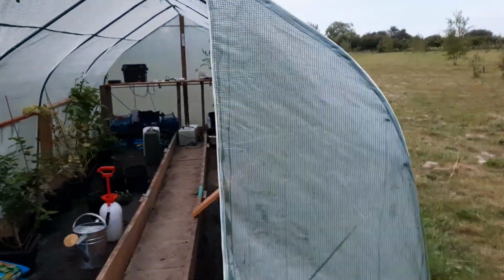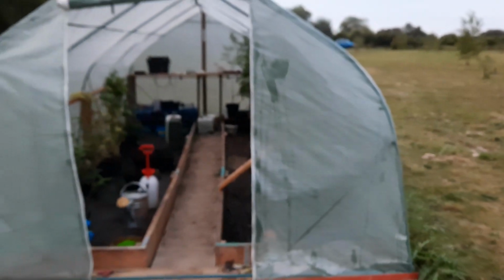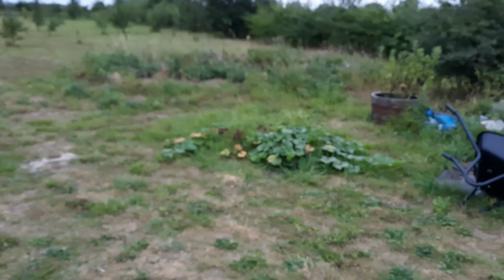It's amazing how much condensation builds up even during the night time. Daytime is just like a sauna, literally like a sauna. We'll have a quick whiz round this side first.